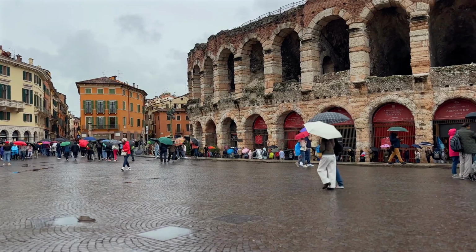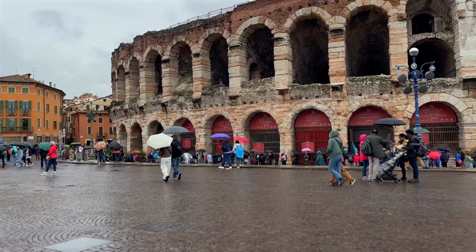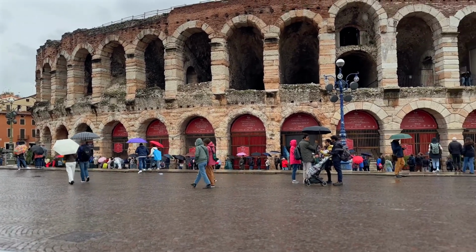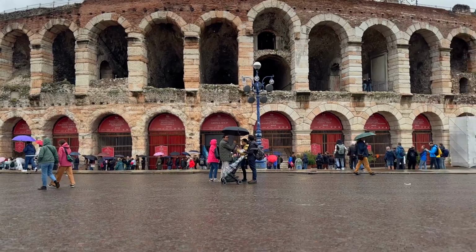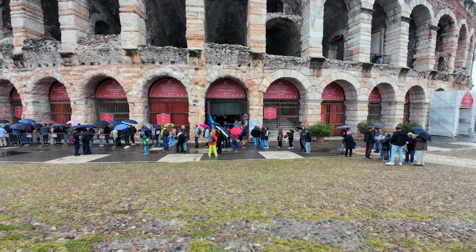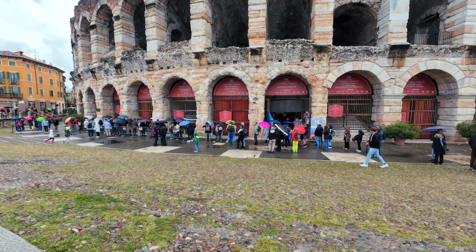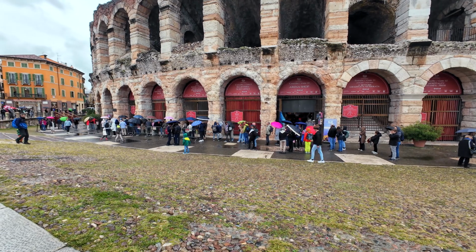The arena is one of Verona's most popular tourist attractions, so there was a queue to get in. However, it took no more than 15 minutes to enter the arena. When we visited, the tickets were €12 each. Please bear in mind the ticket price may be different when you visit. We bought our tickets just on the day.